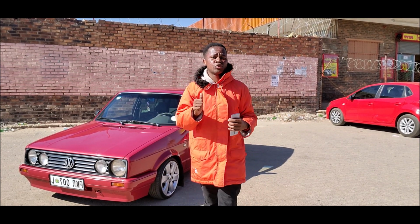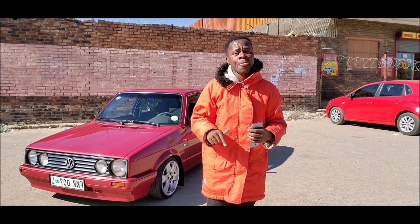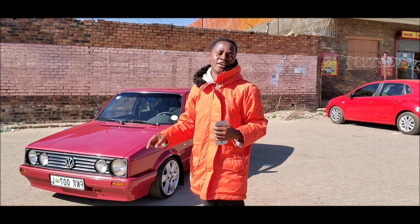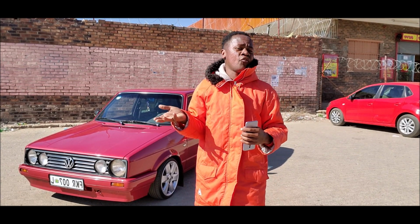From me, the Entertainer, remember that that car is not really for sale, but on offer you can get the owner out of that car and he can give you the keys on a great offer, obviously.